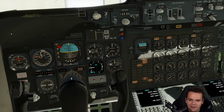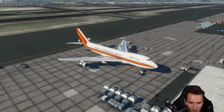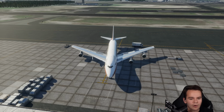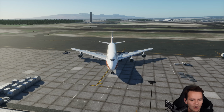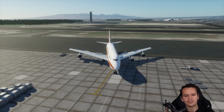Okay, anyway, let's go ahead and reverse now out of this parking spot and see how all this works. Yes, how does our thrust asymmetry work? Oh, we've got quite a lot of thrust asymmetry. Oh, we have to kind of steer against that a little bit. Right? I mean, after all, talking about performance in itself, we don't really struggle too much.